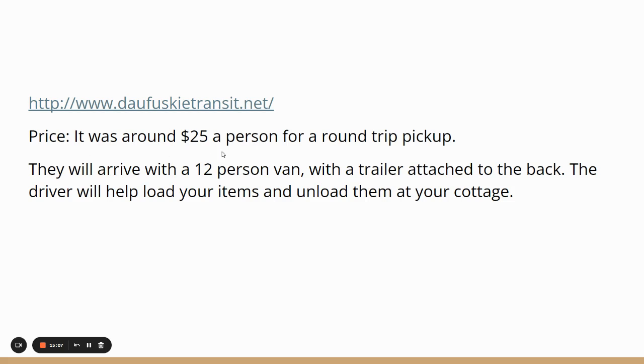The cost is around $20 or $25 a person for a round trip pickup. You'll need to check that price and make sure it's still correct. But they're going to arrive with a 12-person van and a trailer attached, and they're going to help you load everything at the dock and unload it at the cottage.